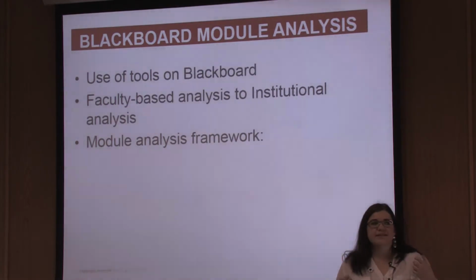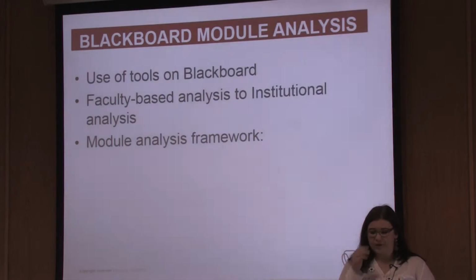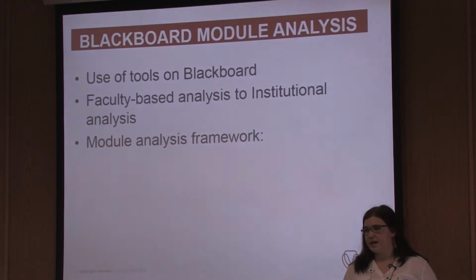We really wanted to understand how our lecturers use the LMS, as I already said. So we focused on the use of tools on Blackboard, not just the amount of modules registered on Blackboard. In the past, we followed a faculty-based approach where each faculty has a learning designer, or instructional designer, who did their own research to understand how their faculty was using the LMS.